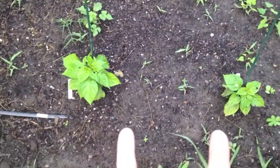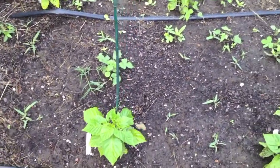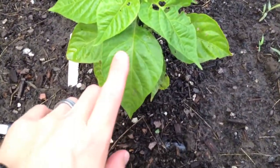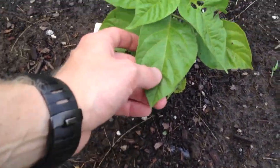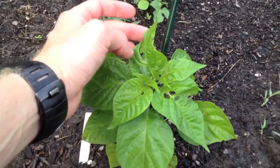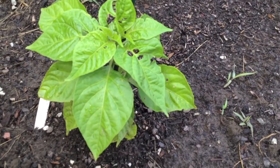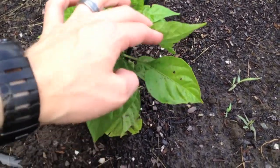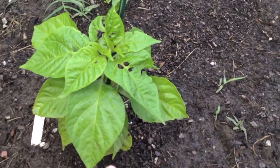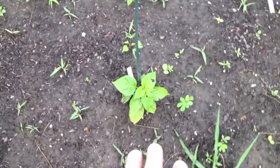Anyways, these two are Butch Ts, and these are in the group of the favorites. These have got some great looking leaves. These are about 4.5-inch leaves. Up here, I think it got really hit by the wind. A lot of the flying debris put a couple holes in here. I don't see any slugs around or anything like that, so I wouldn't say anything's munching on these. I think it's just flying debris. This one looks really good. This one looks pretty decent too.